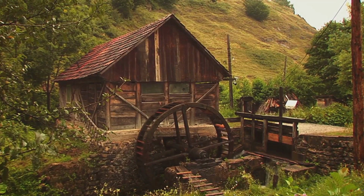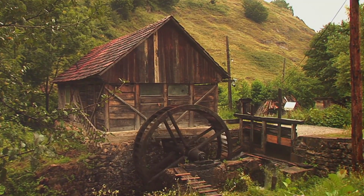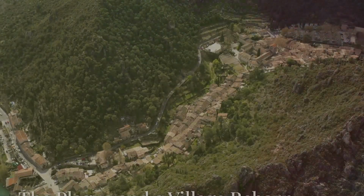The Industrial Revolution brought challenges, but Holašovice held fast to its traditions. The villagers adapted, finding ways to preserve their way of life while embracing the changing times.